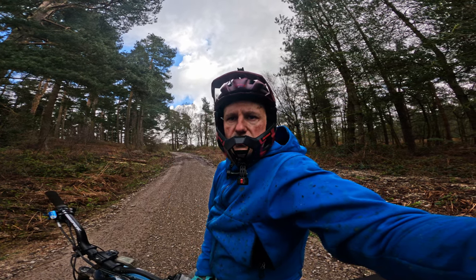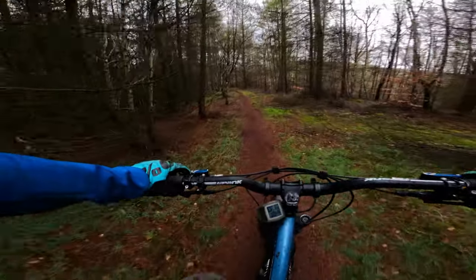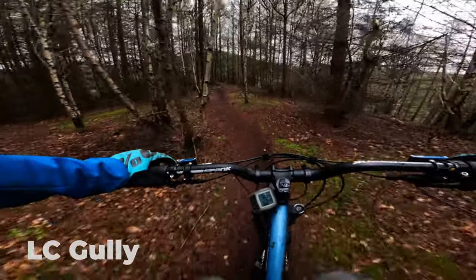Today, a short intro, we're riding the Coffin Dancer. So, enjoy. I'm having a bit of a warm-up on the steeper trails in the area, just to make sure I'm ready. So this is the other gully.